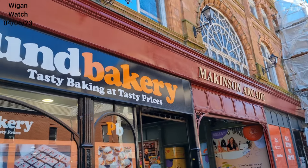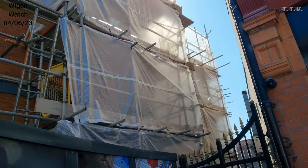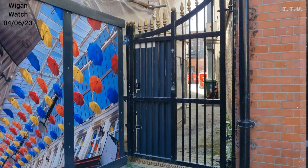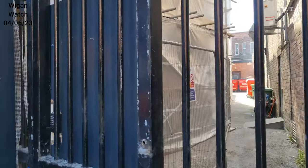So Makinson's Arcade, Pound Bakery. Next to that, the scaffolding's got up because all this building will be coming down very soon indeed. On this side, not Makinson's Arcade, don't panic.